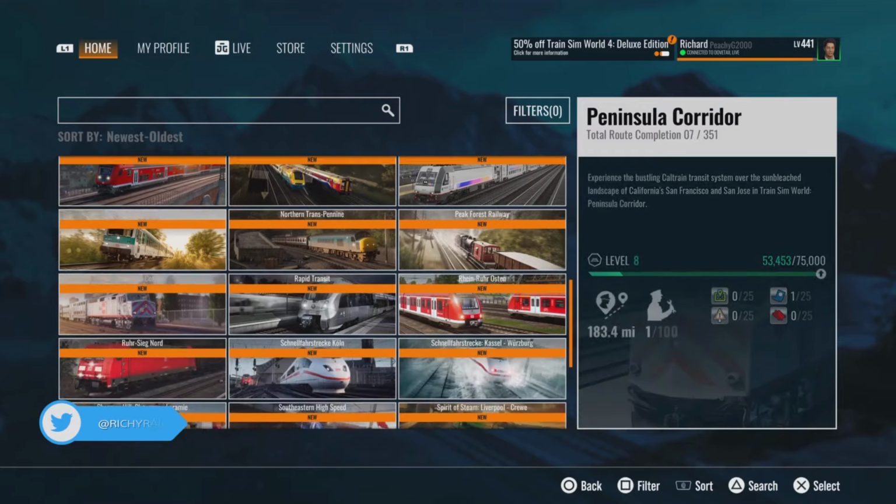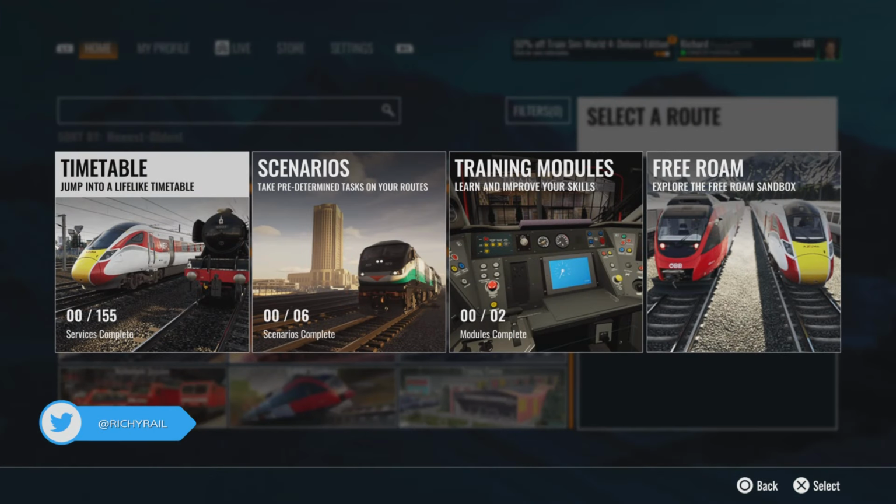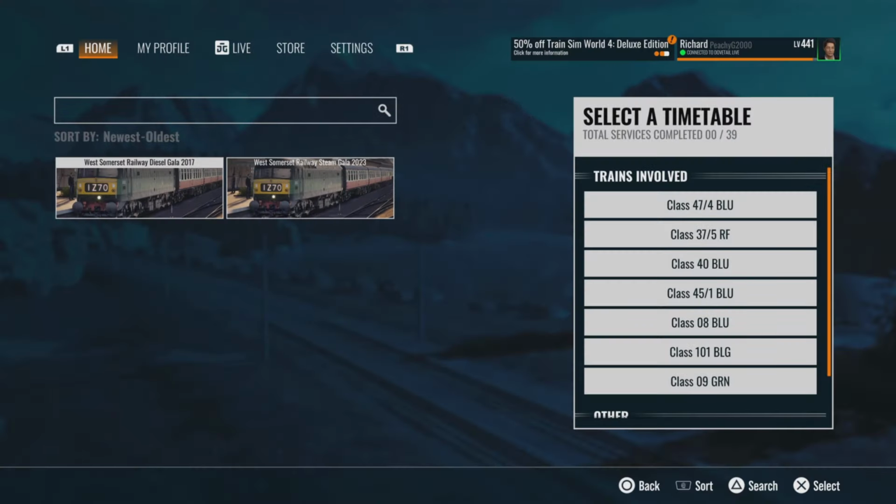Let's go down to the route, go through the massive collection I've got here. Interestingly, straight off the bat, we've got many more services. I did a video the other day, as like a before, and I'm going to do an after now that this update's out. Beforehand, I know that there was 39 services. So it's nice to see a massive increase in the service count. So let's see what we've got.